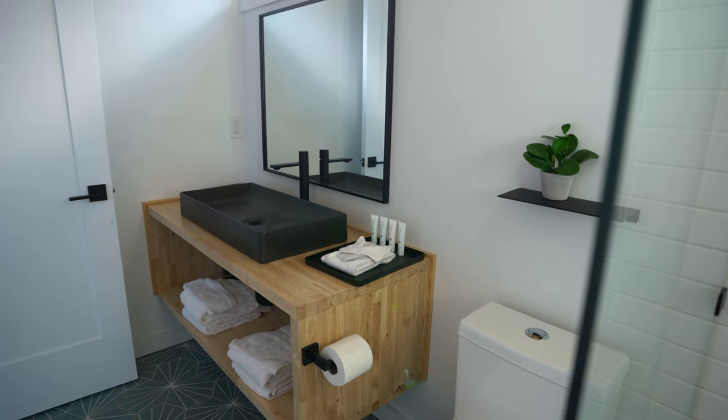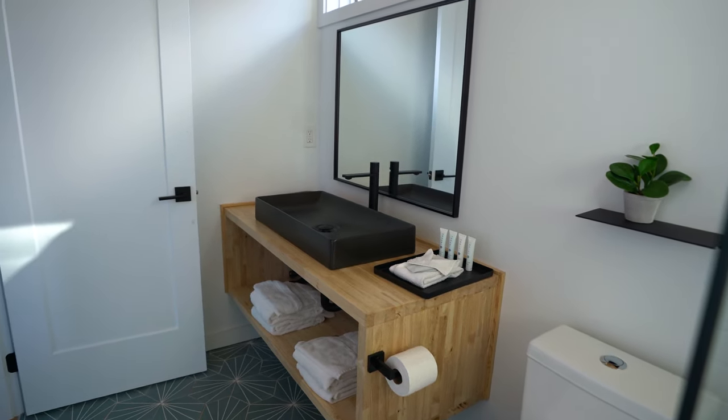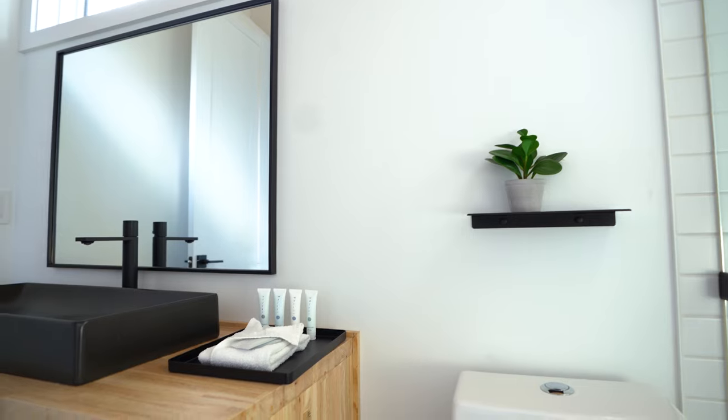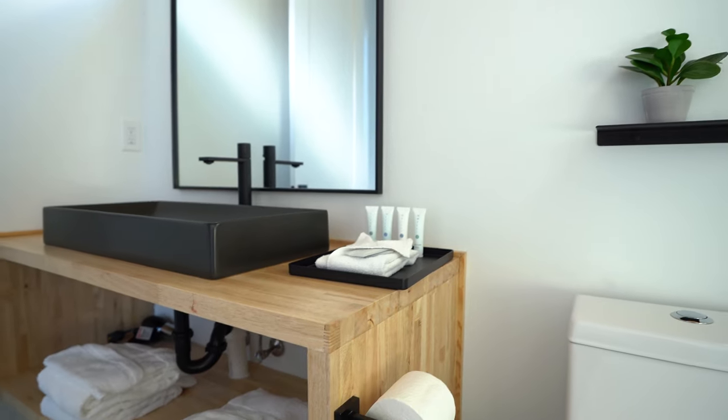So this is the master bathroom with a rainfall shower and super modern touches. Again, very clean, crisp, sleek look. I love it. And all of the tile is really awesome.